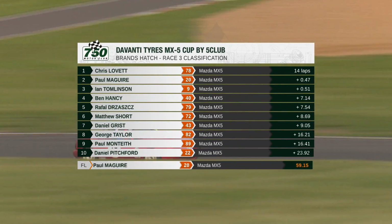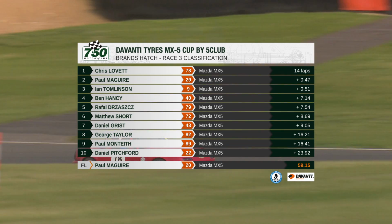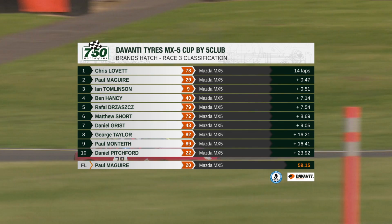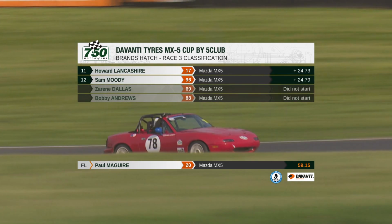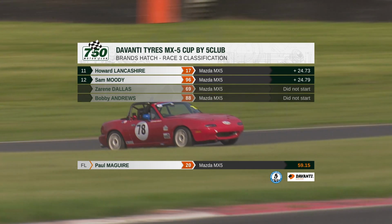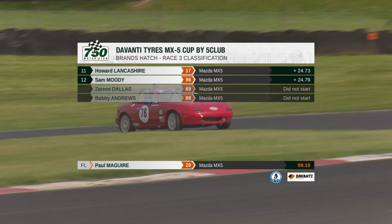Confirmation of the result then. Lovett from Maguire from Tomlinson, your top 3. Ben Hansi is 4th and Daz Aschick in 5th. Then Matthew Short, Daniel Grist, George Taylor, Paul Monteith only 9th, and Daniel Pitchford down in 10th position. 11th was Howard Lancashire, 12th was Sam Moody. We lost Zeren Dallas and Bobby Andrews with that red flag incident at the start, and Paul Maguire took the fastest lap.